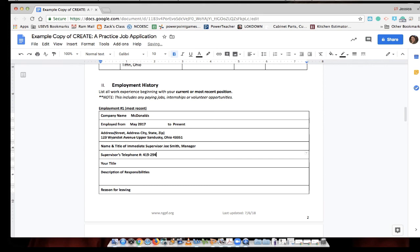Their telephone number. This would be if they want to contact them. And then what was your title there? So maybe you were a crew member at McDonald's. Maybe you were a cashier. And then give a description of your responsibilities. If you say you're a cashier, yes, it may seem to you pretty obvious of what you had to do, but you want to give a description of that so that you can communicate the things that you did. And sometimes there's things that you might have done that weren't really part of what somebody might think of as a typical job, like cleaning or restocking or something like that.